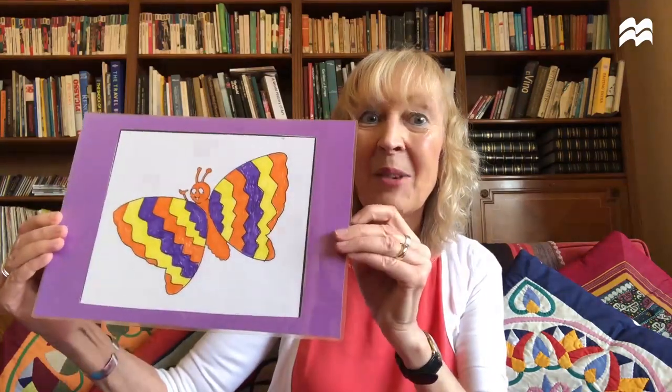Yes, red, green, blue, yellow. Lovely. So there's a red, green, blue and yellow parrot in the story. And what else is in the story? Are you ready to have a quick look? What is it? A butterfly. Fantastic. And can you remember the colours? Yellow, violet, orange. Fantastic. There's an orange, yellow and violet butterfly in the story.